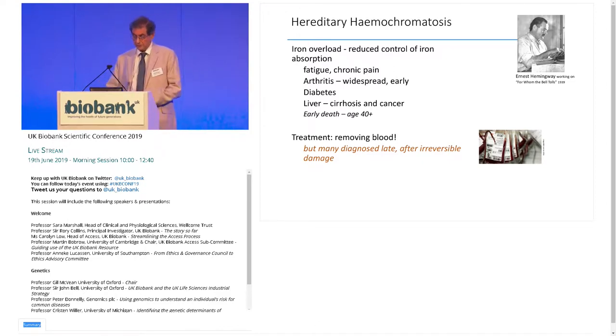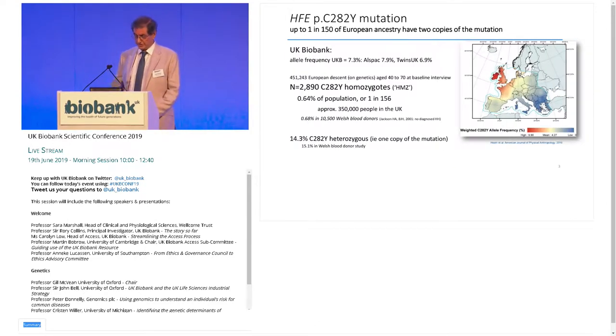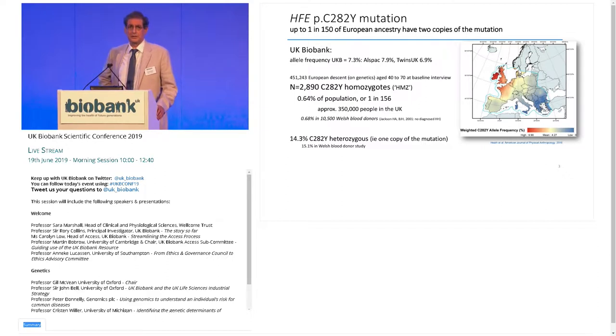The main mutation involved in European ancestry populations is the so-called C282Y mutation. It is the most common single gene mutation in Europe. The allele frequency in UK Biobank is about 7.3% and incredibly close to other UK studies like ELSPAC and Twins UK. In the European descent subsample in Biobank, there are 2,890 homozygotes.